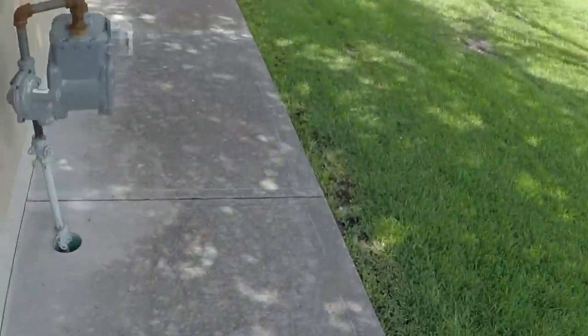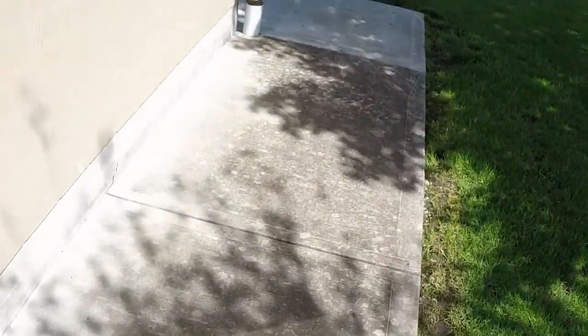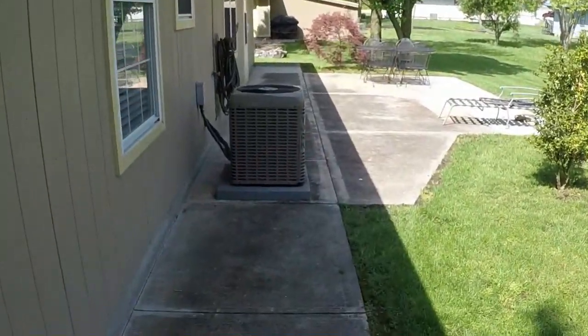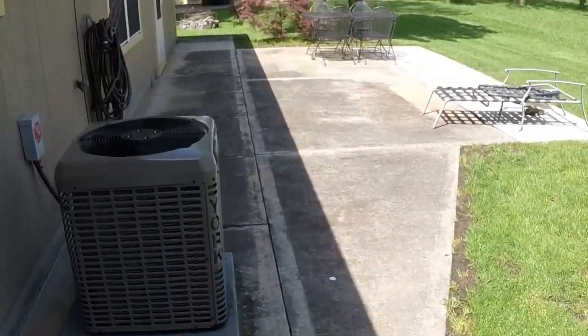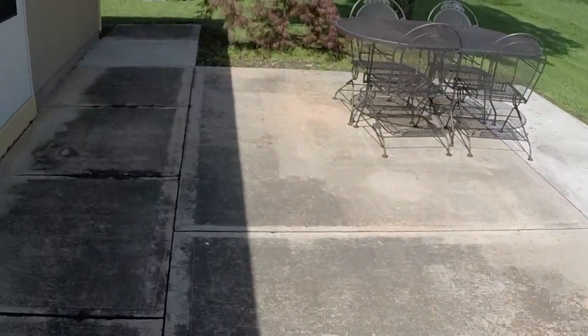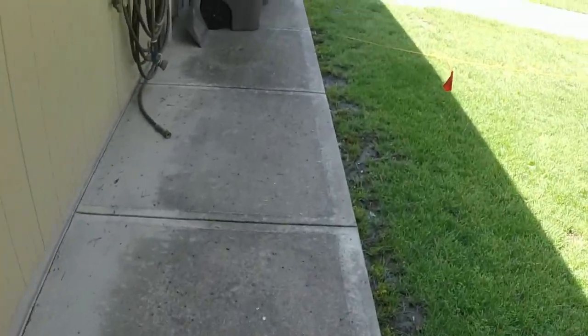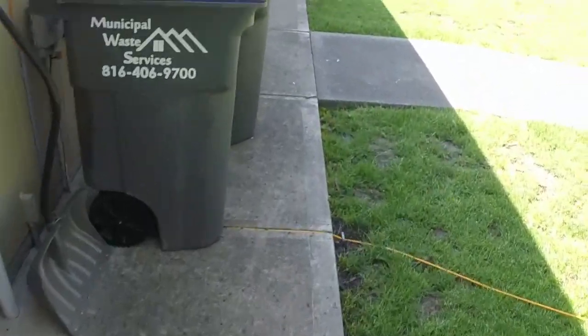We're going to do all the way around the house here. It's going to be beautiful. It's beautiful out anyway. I'm going to do all this back patio. Get it all cleaned up. And then we're going to move around to the side here. We're going to do all this as well. So, let's get this started.